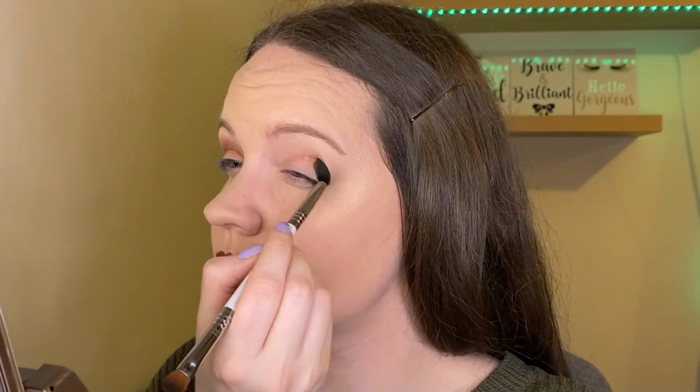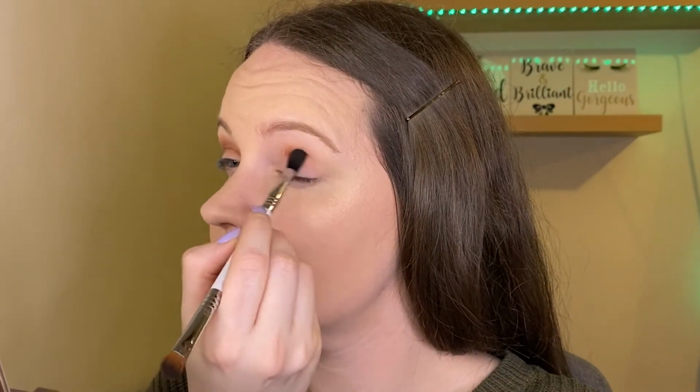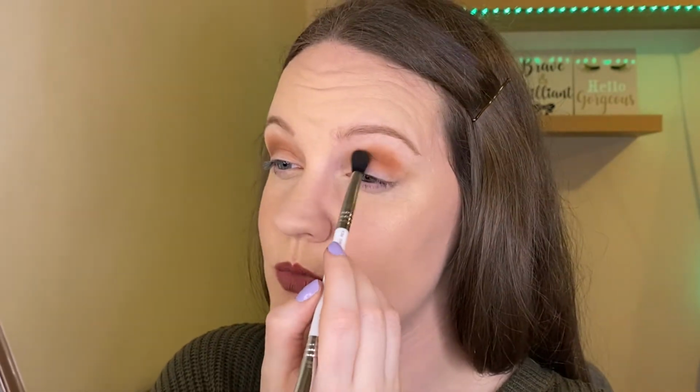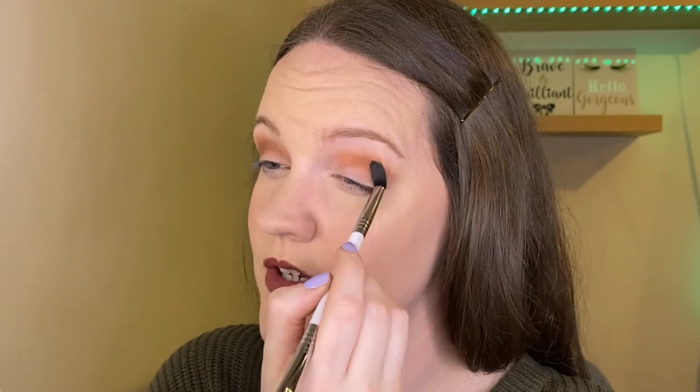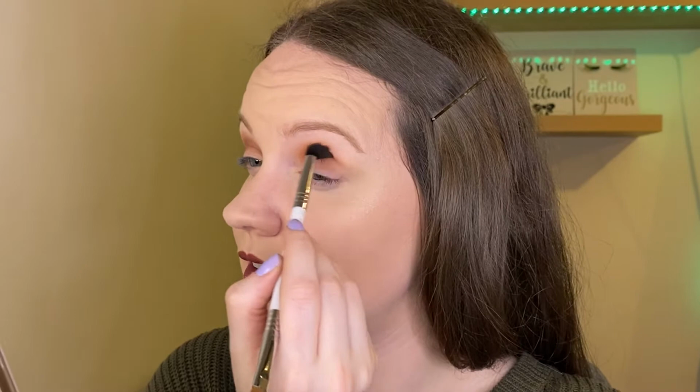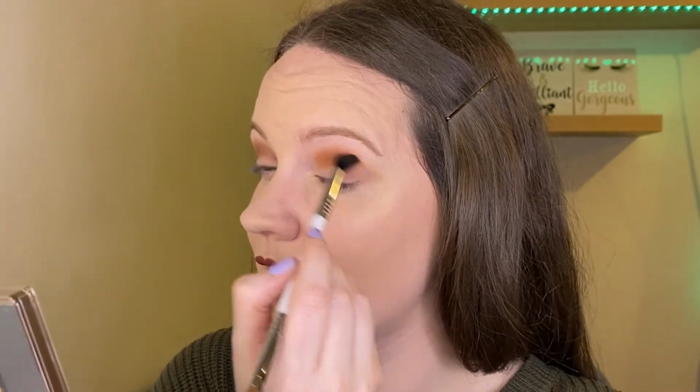And then I'm just going to go in on the other eye. I always have a bit more issues with this eye blending than the other one. I don't know if it's because of the angle and because I'm right-handed, but I never seem to make this eye as even. I think I'm going to go in with the lighter shade spare with the brush from the palette and give that a go to blend this out slightly and possibly bring it up a little bit higher.